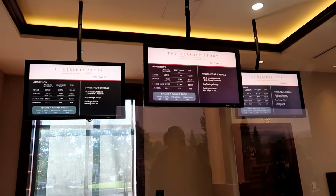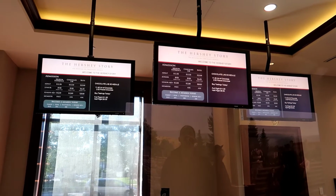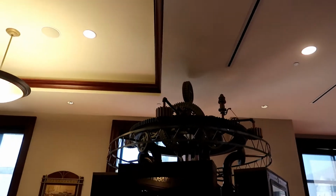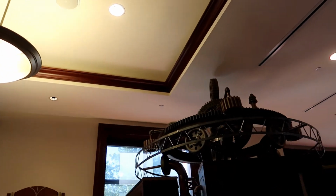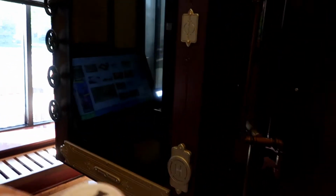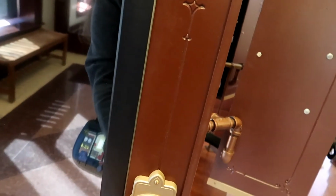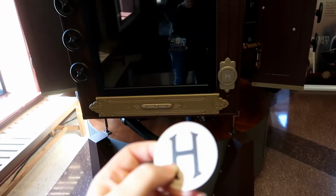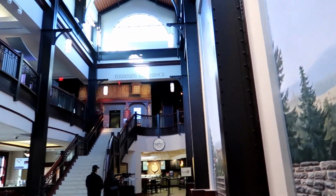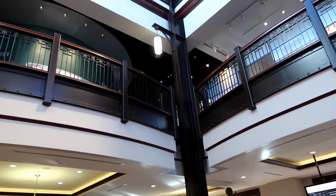It is normally $13.50 for adults, $9.50 each for kids. I'm in love with this thing because it is very steampunkish. Oh, is this what this does? No, I guess this isn't on. He said this activates some kiosk. This is really neat. So our tickets are only good for the museum experience, not for the chocolate tasting, which is fine because we're limited on time.